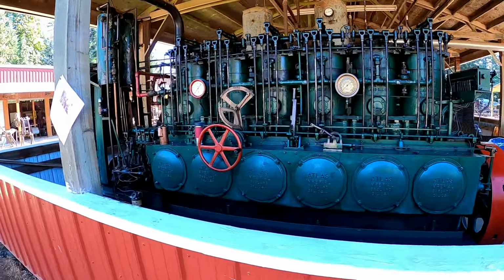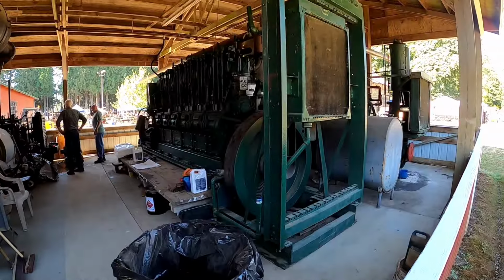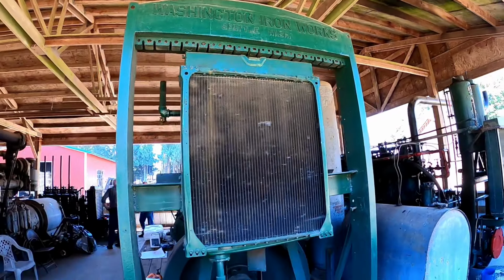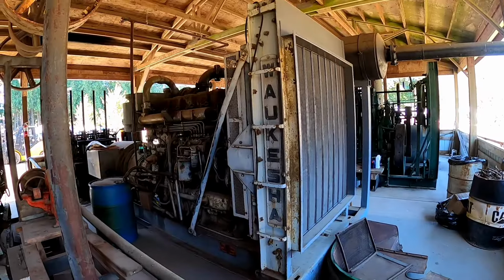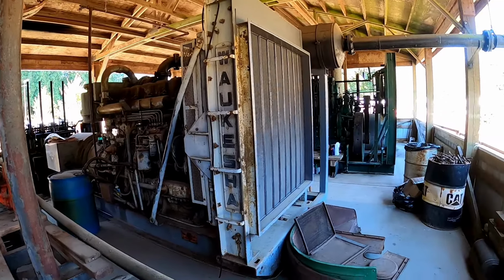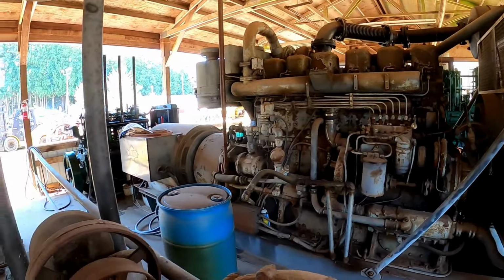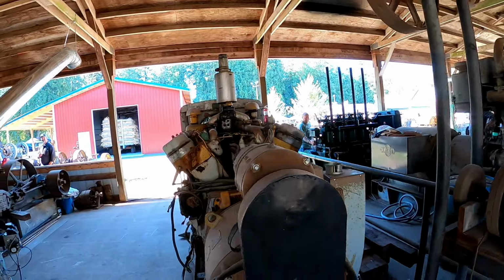So here's one big engine building. We got a big Atlas sitting here. And here we got a Washington Ironworks out of Seattle, Washington. I believe this engine ran one of the bridges down around Seattle. And here we got a Waukesha. Looks like a six-cylinder diesel. It's got about a 5-foot tall radiator. It's got a generator on the end, a Cato. Big Cat.